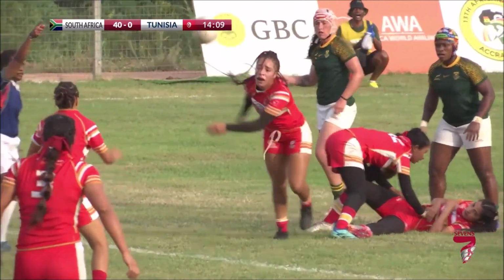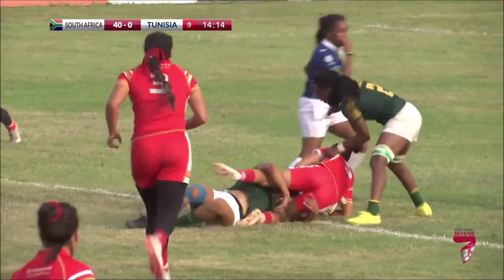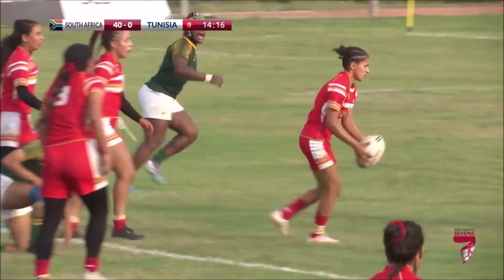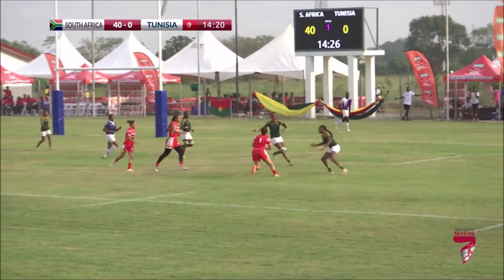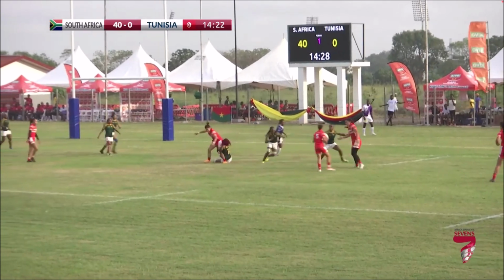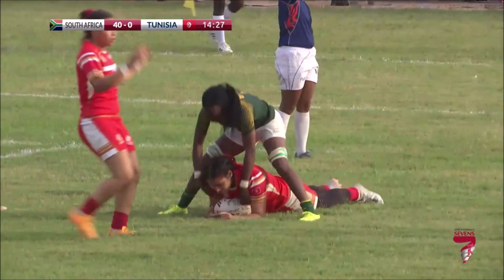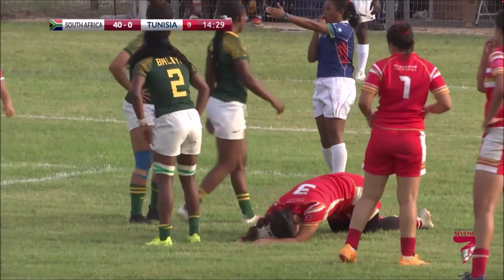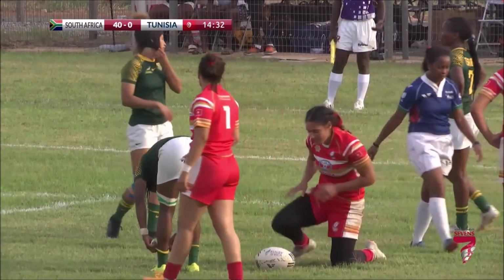The South Africans will be desperate to keep them out. They haven't conceded a try today. And they will not be happy if they were to do so now. Probably the last play of the match. Still Tunisia. Oh, and they knock it on. That was a very, very good opportunity for Tunisia to score in this match.